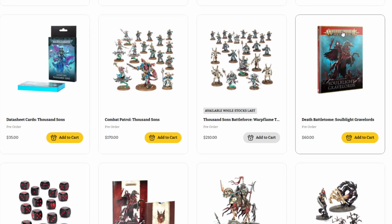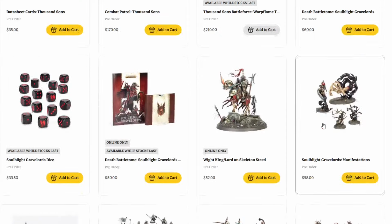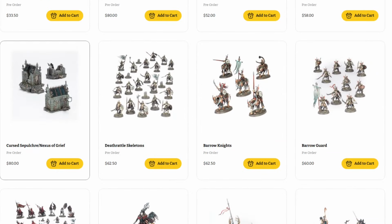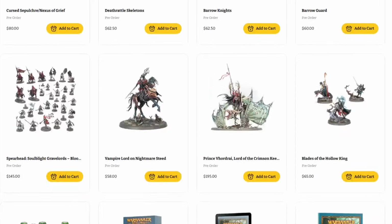And then moving on from there, we had the Soulblight Gravelords Battle Tome. We've got the Soulblight Gravelords Dice, Soulblight Gravelords Gamers Edition. We've got the White Knight Lord on Skeletal Steed. We got the Soulblight Gravelords Manifestations. Lots of stuff from the previous weeks here. We've got the Cursed Sepulchre Nexus of Grief, the Death Rattle Skeletons, Barrow Knights, Barrow Guard. So quite a bit of new stuff coming out here.